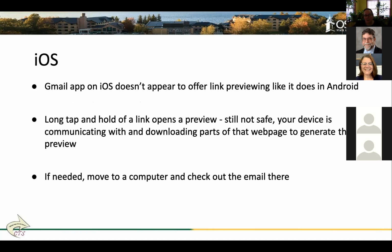iOS, there is some link previewing capability in iOS, but it isn't as good, and it does actually generate a thumbnail preview. From a cybersecurity standpoint, I'm not a huge fan of that, because that means that my device is actually communicating with that web server, and I don't know potentially what kind of malicious files might be coming down. So I don't really necessarily like that. It is a preview of sorts, and I suppose it's better than nothing, but I still would rather be able to copy the link text and maybe check it out with my own methods rather than have the phone do that. And that's why I prefer how the Gmail app on Android handles it rather than iOS.